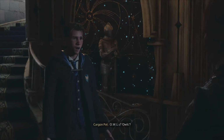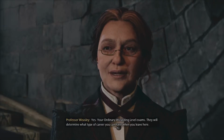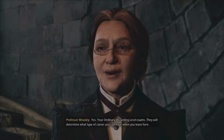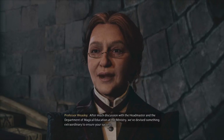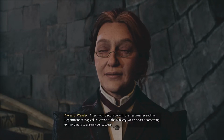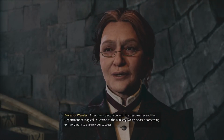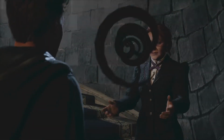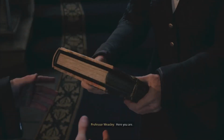OWLs? Owls? Yes, your Ordinary Wizarding Level exams. They will determine what type of career you can have when you leave here. After much discussion with the headmaster and the Department of Magical Education at the Ministry, we've devised something extraordinary to ensure your success. Here you are.